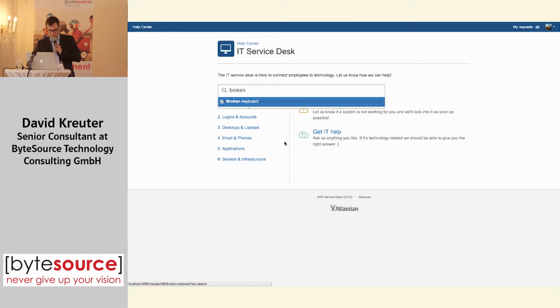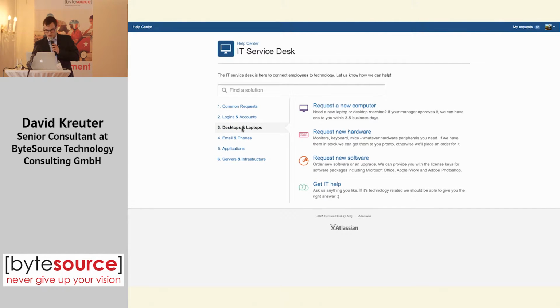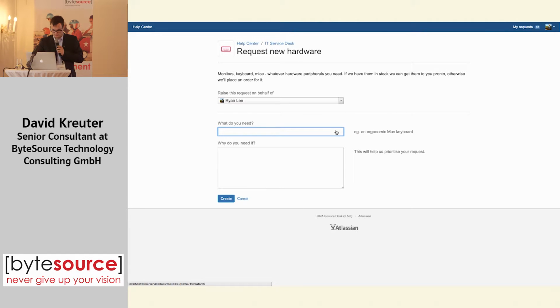So what I do right now is I'm searching for a category which fits my needs, desktop and laptops, and I request new hardware. I request a new keyboard. I have additional information here. Monitors, keyboard, keyboard is the right thing I need, and I type in what I need. You see here, what I need is a new keyboard.